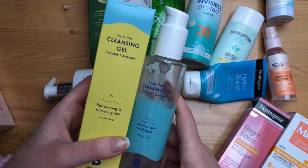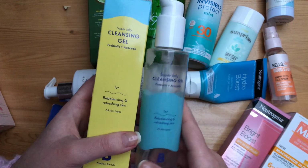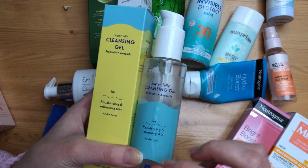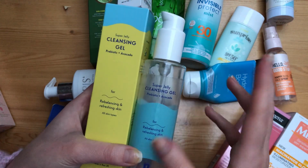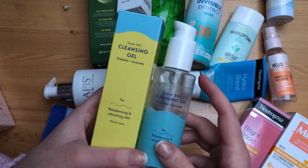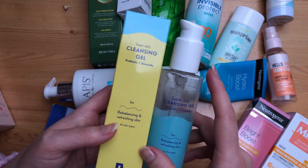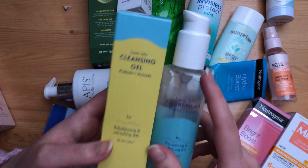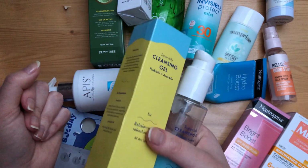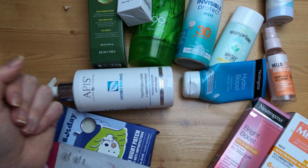So this one, I think the only cleanser that's better than this one is the CeraVe cleansing milk, the yellowy green packaging, like the warm toned, grassy green packaging. That one is my all-time favorite, but this one comes second, and it's the best from all the ones that I've tried this year, or used up this year, I should say.